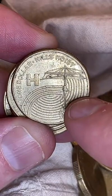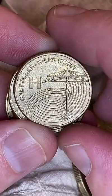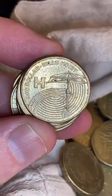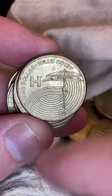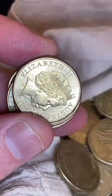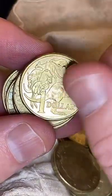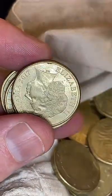So this is one of those coins from the Aussie coin hunt. H for Hills Hoist, the washing line, an Australian invention. So it's a 2019 coin. It's in a bit rough condition, this one, but this would probably sell for a few dollars, maybe $3 or something like that, because there are people all over the country who collect coins, and they'll probably need an H for their collection, or someone will. So that's cool. I hold on to those ones. 2019, this one right here, about $3.50, sort of lower mintage, 8.7 million minted, but yeah.